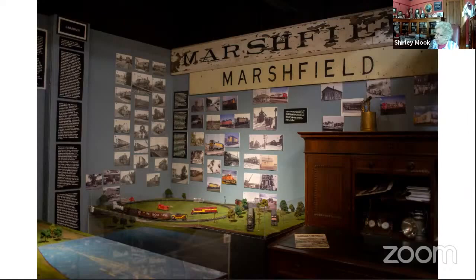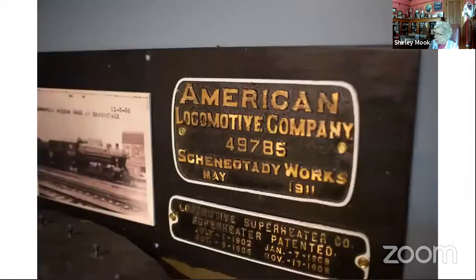And then on the right-hand side, you will see a railroad desk. That was given to us by Dan Schmidt, and it is from the 1800s. Then there's many, many railroad pictures. Now, here we have preserved these plaques that came off the 2442.